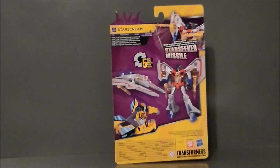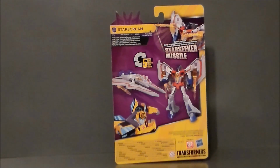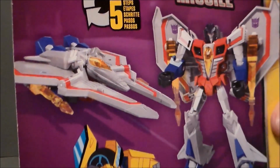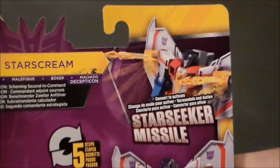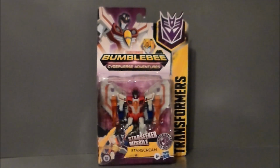Back of the package here, again, we get a little feature of the play gimmick. It says he is a scheming second in command, and he transforms from his spaceship mode into Starscream in 5 steps. And it really kind of reminds me of the ship that they stole from Jeff Goldblum's character in Thor Ragnarok. Really kind of does. And then there's Bumblebee right there. Yeah, so that's pretty much the packaging for this guy. Let's go ahead and get Starscream out of the package and see what we think.